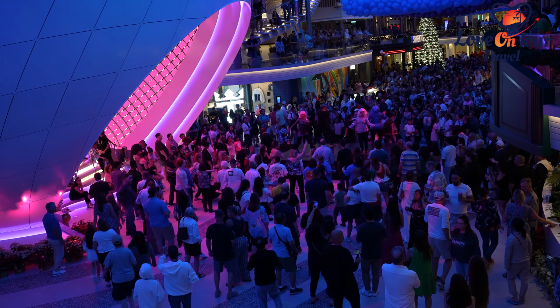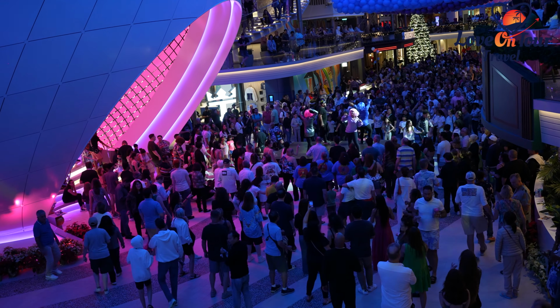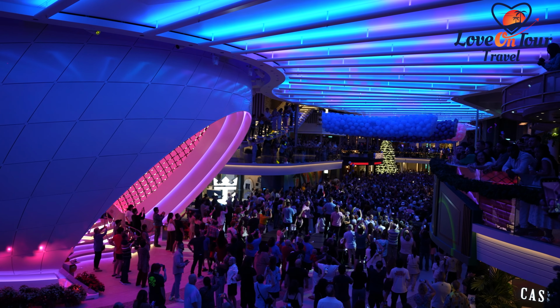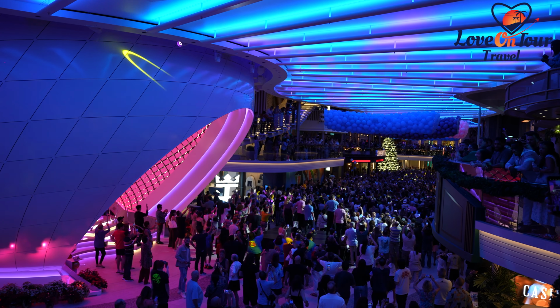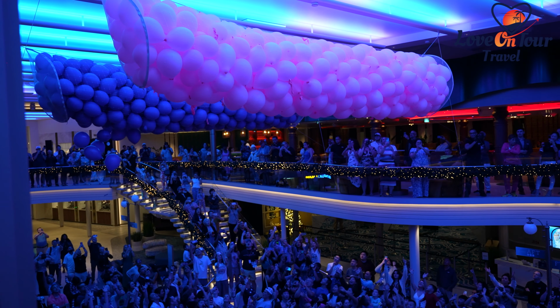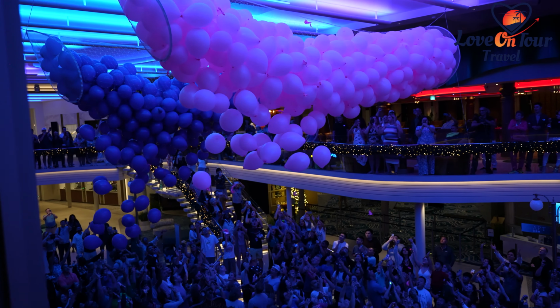Now, as we hit it on the first night, they did do the balloon drop, which was so cool and got everybody there. And this was about 12:05 at night. So they had kind of the welcome party, and you could just see the whole promenade full with people. The excitement was palpable and really enjoyable in terms of just a great space and time on the ship.